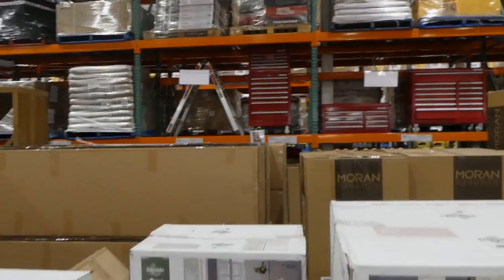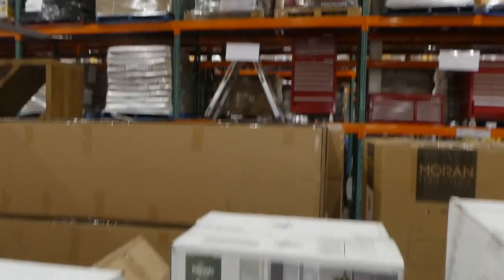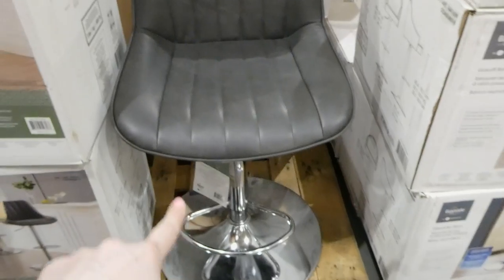And then they have another bar stool here, and this is the Bayside Furnishings as well. It's a gas lift bar stool in gray, and it's $170. So this one's a little bit simpler. The leather looks like it's a bit smoother. The other one had quite a bit of texture to it, which is really nice. It's a gas lift as well, right?